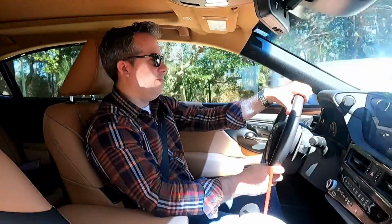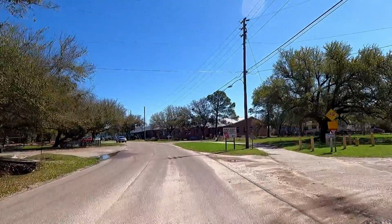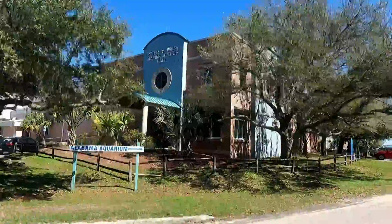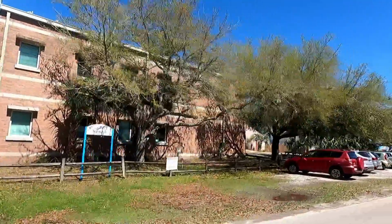Now we're getting to the ever famous Dauphin Island Sea Lab that's not just for tourists, but this is a place where they offer a lot of programs. They have a lot of college programs, interns that come down here in the summer and work with marine biology.